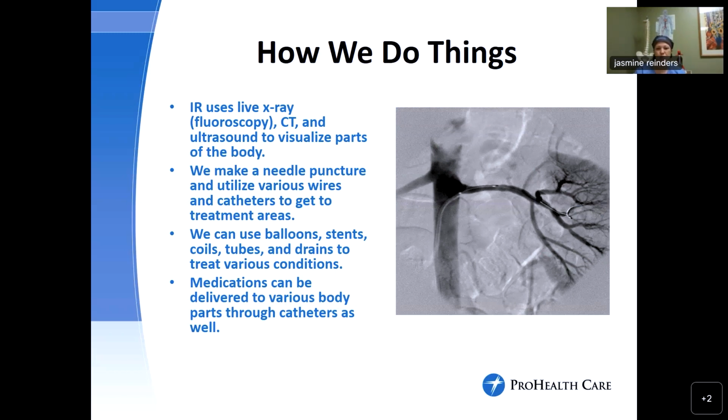For other procedures, we'll use the CAT scan machine or ultrasound to see into the body and see what areas we need to treat. Once we can see what we need to do, we use a needle and puncture into whatever it is we're working on. So it may be a blood vessel, it may be a fluid collection, but we use a needle to get into those areas.